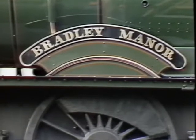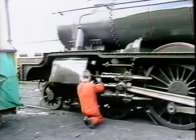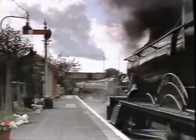These locomotives were Collett's last, but they steamed badly, and initially they appeared to be his least successful design. British Rail later solved the problem by improving the draughting.